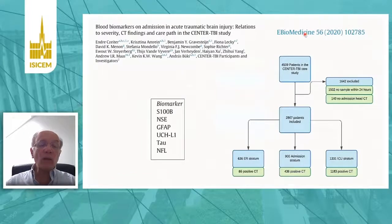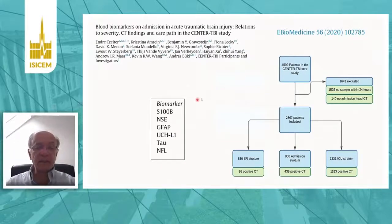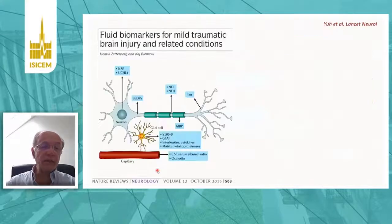So one way we can do this is by using blood biomarkers. As part of Center TBI, we have these blood biomarkers measured in a large proportion of the cohort. Here we have data that was published in Lancet eBioMedicine in just under 3,000 patients. We have a range of biomarkers, and these have supposedly different utilities.